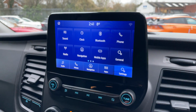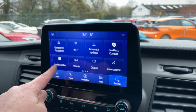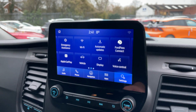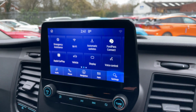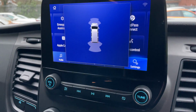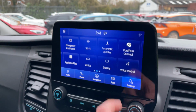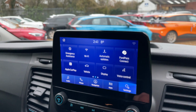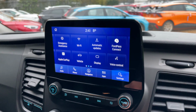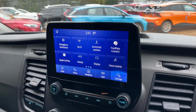Ever so quickly, in settings, we have all the additional widgets for all of your beautiful settings. The one there for Apple CarPlay, and we have the vehicle settings in the middle. It's going to leave you on the screen of the front and rear parking sensors. That is just because I have the parking brake on, but that will give you a little colour band with an intermittent beep that will increase in frequency as you get closer to the object in front or behind you. So that is the screen.